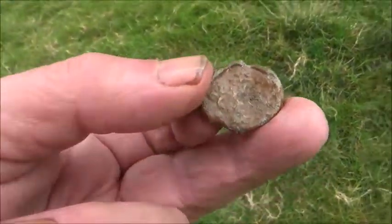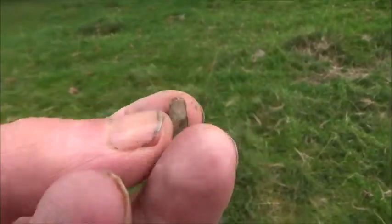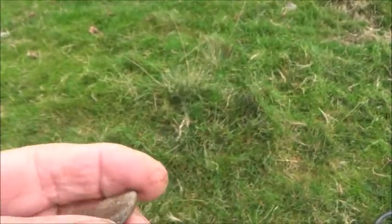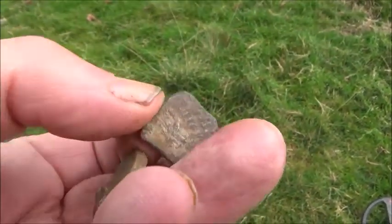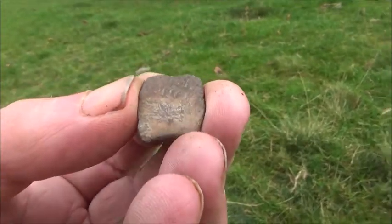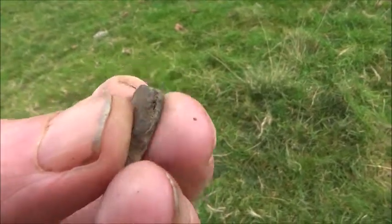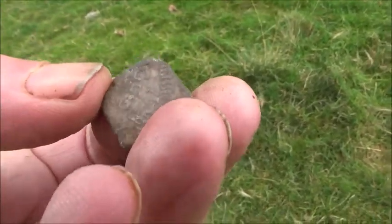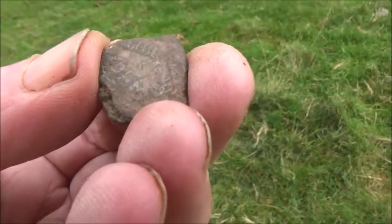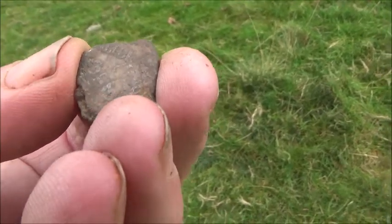I've got a really grottified lead bale seal. It's had a nail through it, and the other one, that's an Archangel seal. It's a bit weird. It's in two pieces, look. I think it's an Archangel seal. Yes, it is. Third sort.